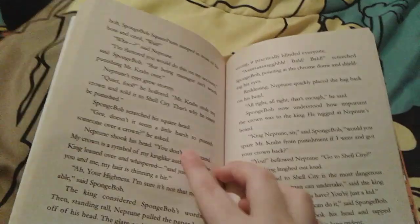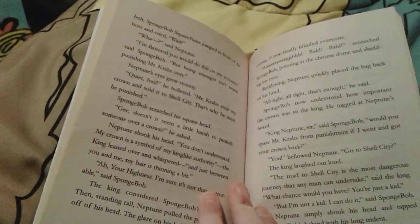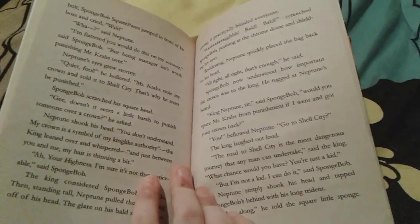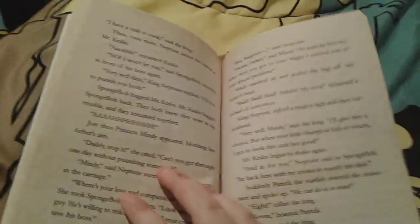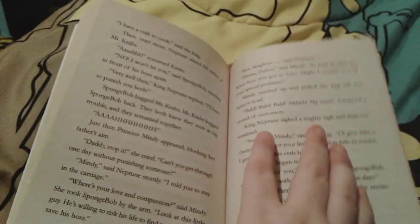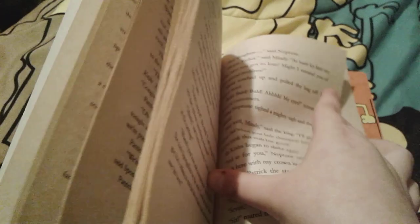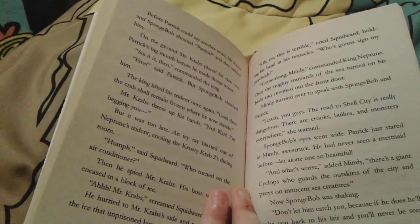So King Neptune lights Mr. Krabs on fire, and he's about ready to kill Mr. Krabs. King Neptune is very upset at Mr. Krabs for stealing the crown, and SpongeBob almost gets killed with Mr. Krabs. Then Mindy tells her daddy to stop it, and to give SpongeBob a chance to get the crown back.